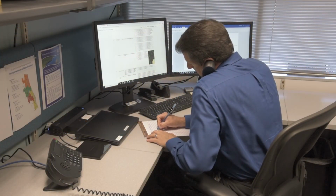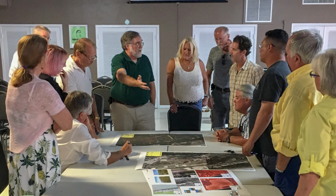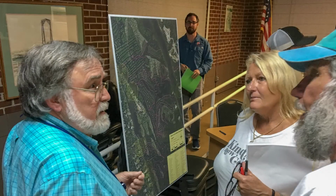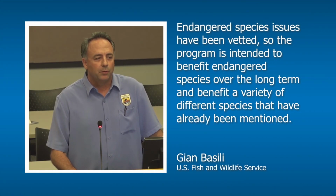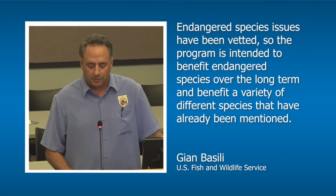Over the past 3 months, the restoration partners have actively reached out to stakeholders through dozens of phone calls and emails, a dedicated project webpage to address questions and concerns and provide technical information, one-on-one and small group meetings in Flagler County, public workshops and presentations at local meetings, and project area site visits. This is all in an effort to collaboratively fine-tune the project and address recreational and aesthetic concerns of residents, anglers, and recreational enthusiasts. Endangered species issues have been vetted, so the program is intended to benefit endangered species over the long term and benefit a variety of different species that have already been mentioned.